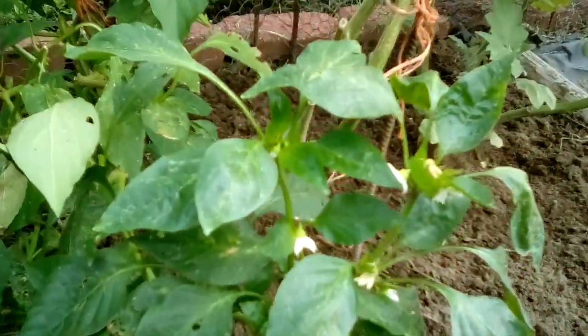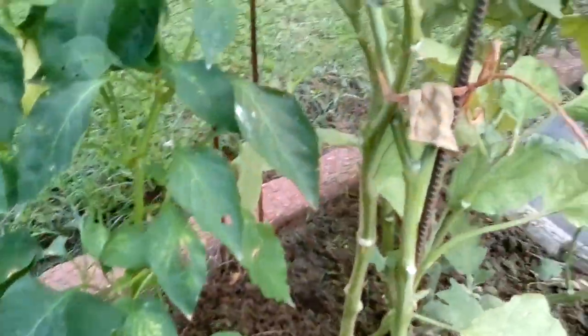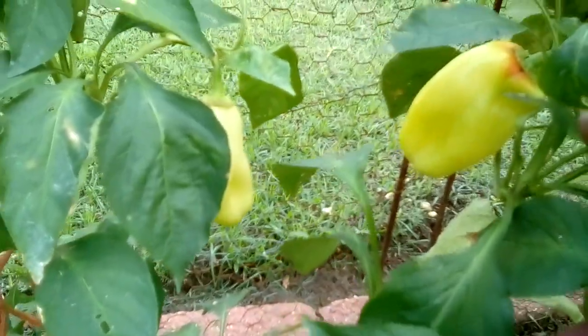It looks like my gypsy sweet peppers are coming back again. I'm getting some flowers and some more fruit. Let's see if I can show you what that is. And the pretty little peppers.